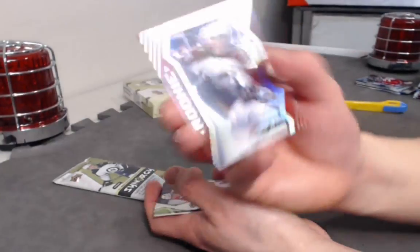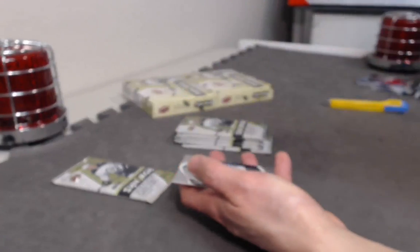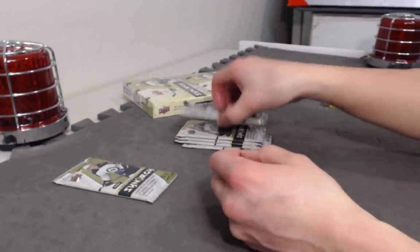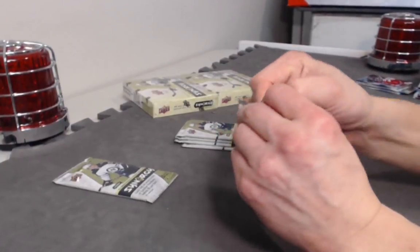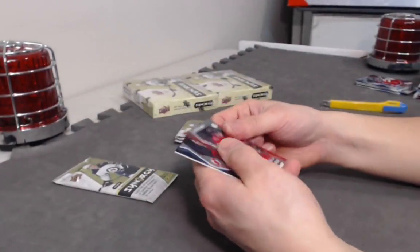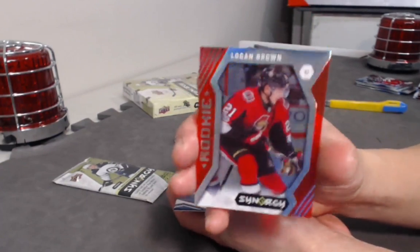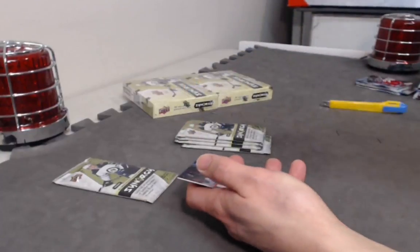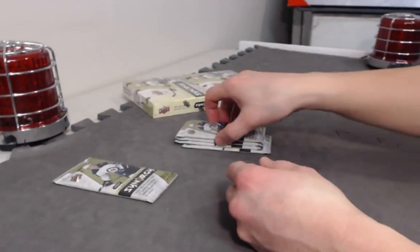Rookie Tyson Jost, Red. Jeff Skinner, Green. Next, impact player Josh Hosang. Yeah, Nolan Patrick. Yeah, 1 and 2, top two picks. They're not in the set where you can get it in a pack. Logan Brown, Red. We have a Martin Brodeur, Blue. Next, Joe Sakic, career spanning.